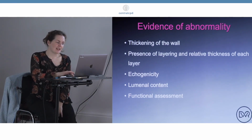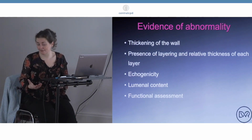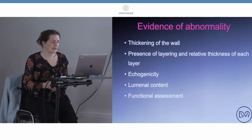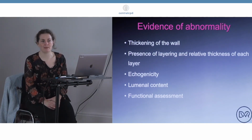The final thing I add on there is functional assessment. So one of the lovely things about ultrasound is it's a dynamic process, so we can actually look at the bowel contracting and say this is normal or abnormal. And there are published values. I've put a couple of notes of them in your notes as to what's a normal number of contractions per minute.